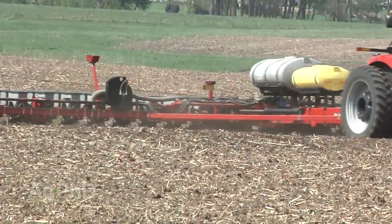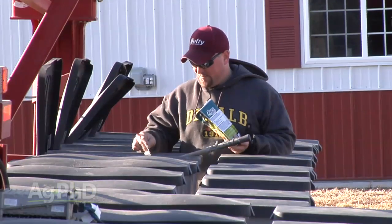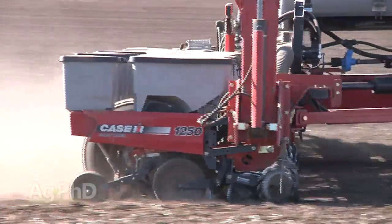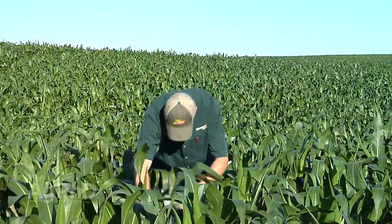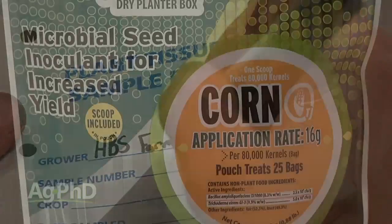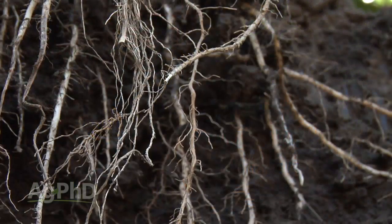I'll give you an example though. On our farm, we've got a product that has a beneficial bacteria and a beneficial fungi. It's called Quick Roots. And we use that on our corn and soybeans and wheat every time as a seed treatment. Every time we're planting a new crop, we'll put some of this Quick Roots right on the seed. We've done some plant tissue analysis on our farm, which is basically taking the leaves off plants during the growing season. We'll send them into the lab, analyze them for nutrient content, and where we're using this beneficial bacteria and fungi, we're getting more nutrients into the plant.